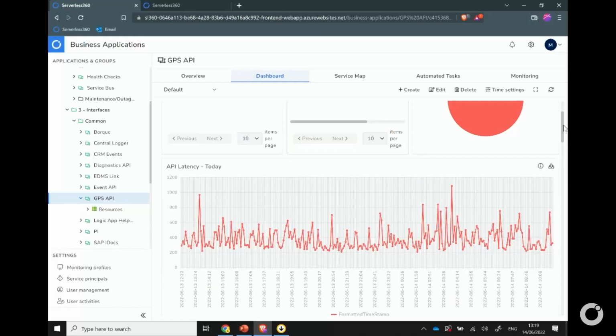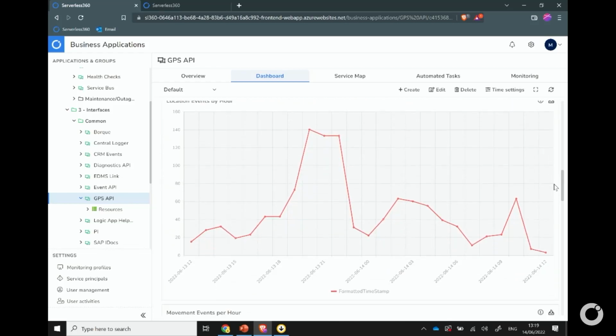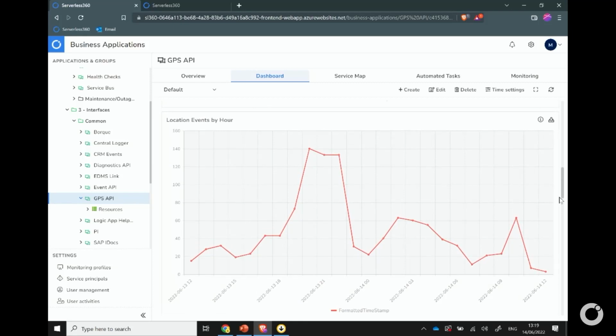If I scroll down a little bit, we can see the number of requests a day. And this important graph here was location events per hour. I'm looking at that going, actually, I'm getting like 40 events an hour, and I know we've got 2,500 rail cars, and I was expecting as a minimum 1 event per hour per rail car.